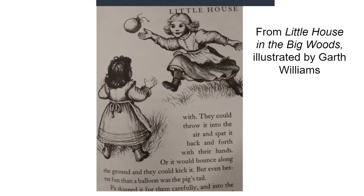In Little House in the Big Woods, after they had butchered a hog, this is what they played with. See the picture? Now I'm going to read about Pa. He was blowing up the bladder. It made a little white balloon, and he tied the end tight with a string and gave it to Mary and Laura to play with. They could throw it into the air and spat it back and forth with their hands, or it would bounce along the ground and they could kick it.